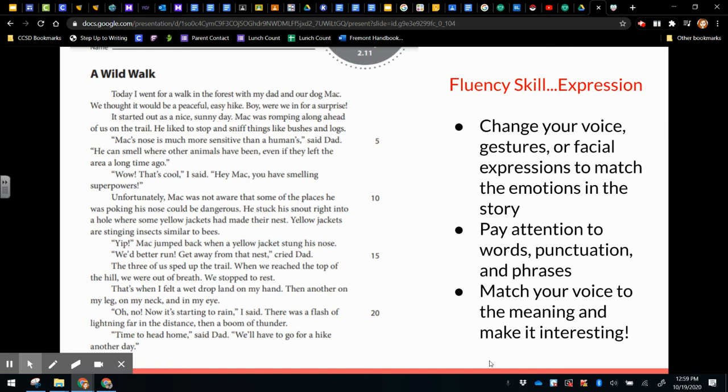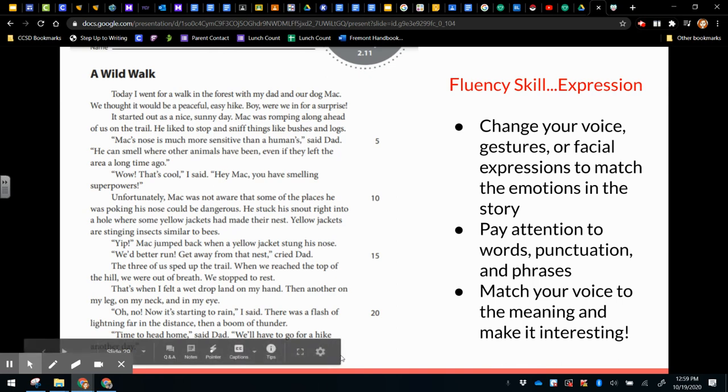"Mac's nose is much more sensitive than a human's," said Dad. "He can smell where other animals have been, even if they left the area a long time ago." "Wow, that's cool," I said. "Hey, Mac, you have smelling superpowers."